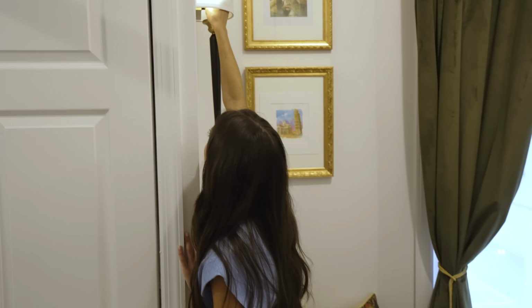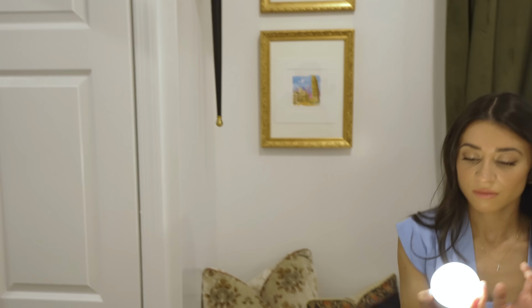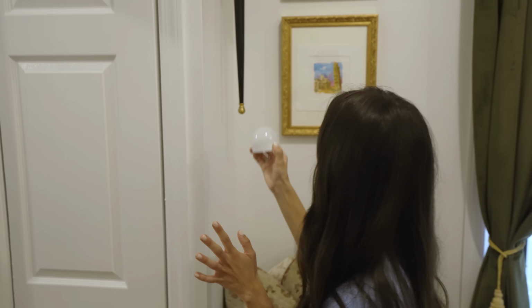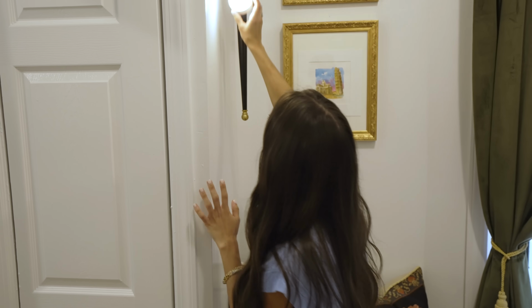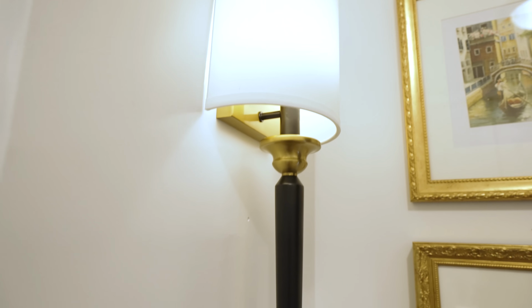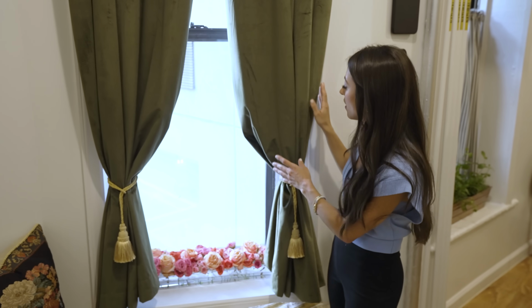But I'll show you. I just have a little magnetic rechargeable light that I just put in it. And it's so renter friendly and convenient. And yeah, I love this wall sconce. I really feel like it just brings the space together. It really incorporates the black even up on the wall. And I love the velvet.